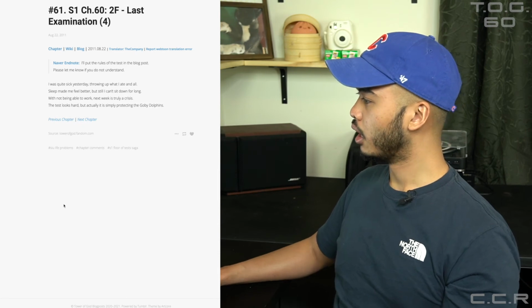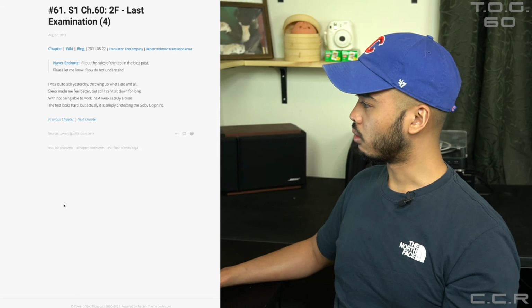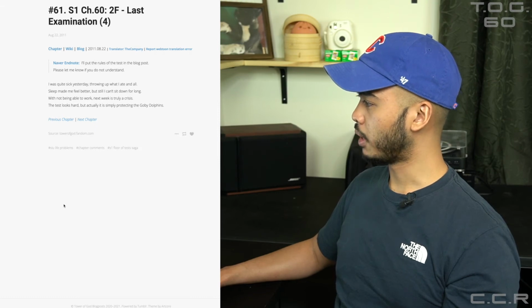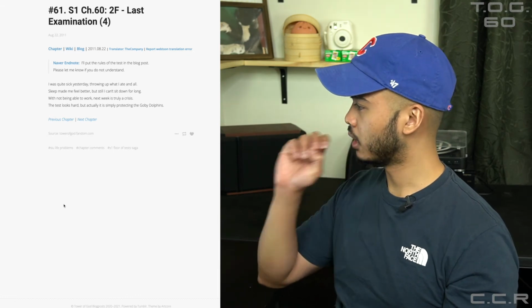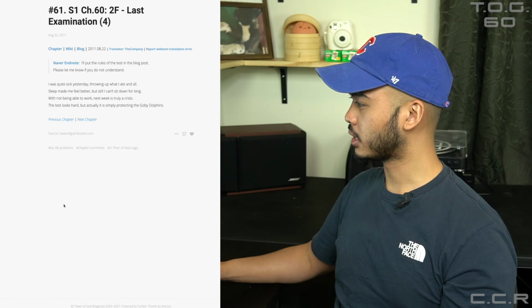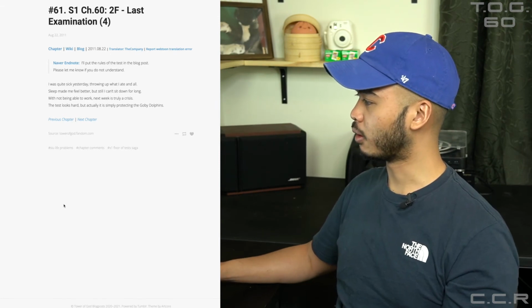But let's read the SAU blog post. I was quite sick yesterday, throwing up and all. Sleep made me feel better, but still I can't sit down for long. With not being able to work, next week is truly a crisis. The test looks hard, but actually it is simply protecting the goby dolphins.